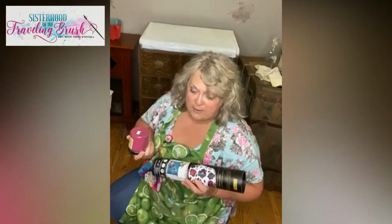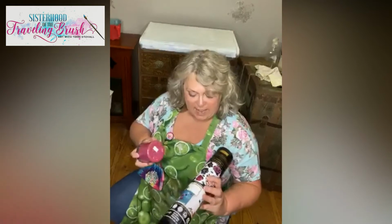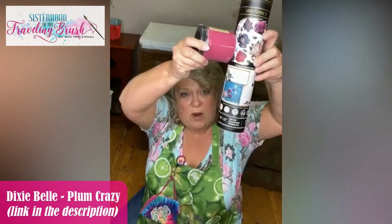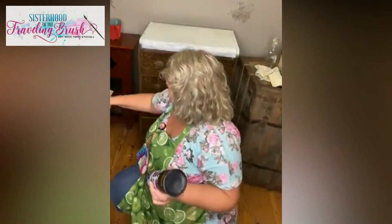Love this. And I wasn't wanting to do pink on this piece because I'm fixing to do the vanity that I have at home in pinks, but I couldn't help myself. This is called Plum Crazy, and it matches so well with some of the flowers that are on here. I'm going to use just a little bit of this here and there.